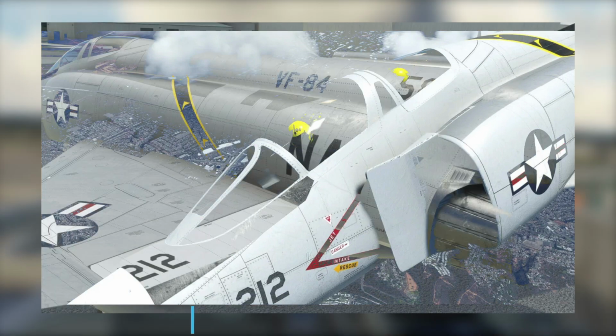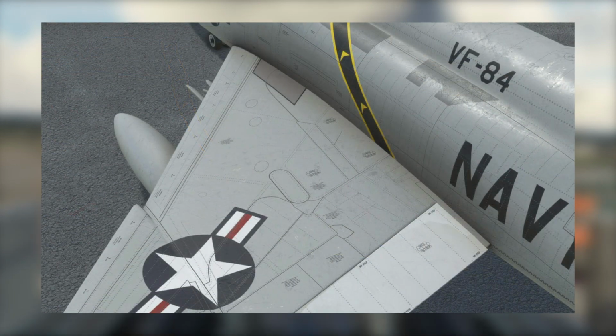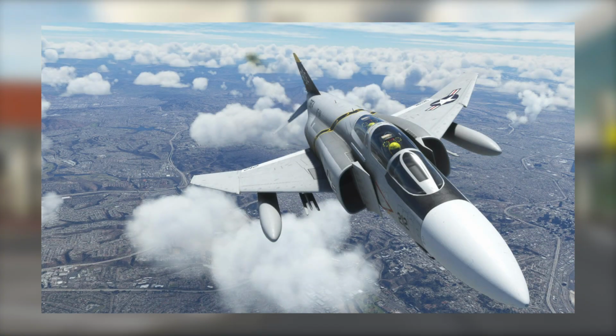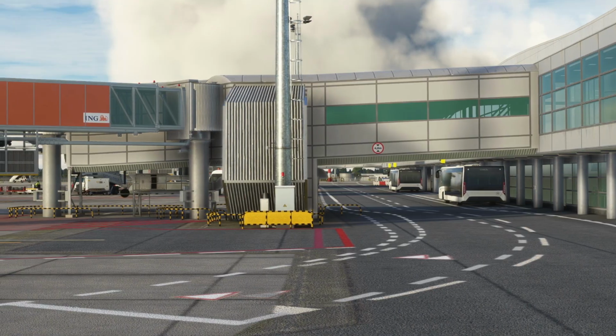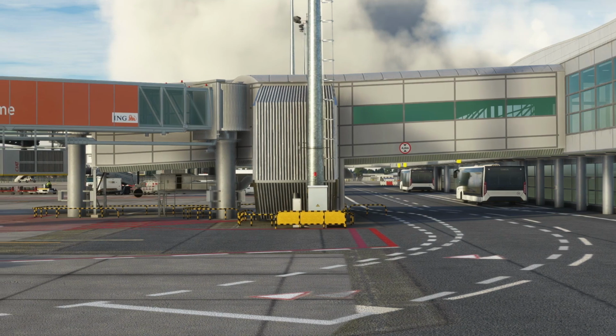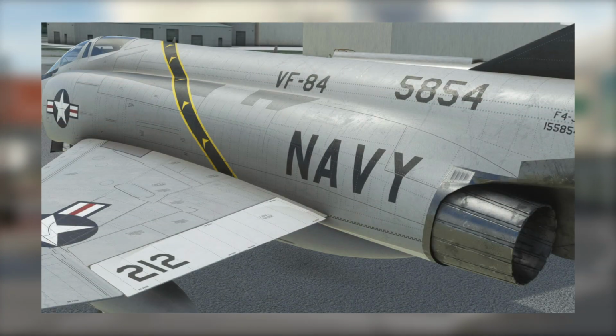The external shots certainly look convincing, giving us a familiarity of the jet, plus the texture portion of it looks great. The American two-seat, twin-engine, long-range supersonic jet was originally developed by McDonnell Aircraft and proved to be a highly adaptable one, entering service in 1961. It was most used during the Vietnam War and served as a principal air superiority fighter for the US Air Force, Navy, and Marine Corps.